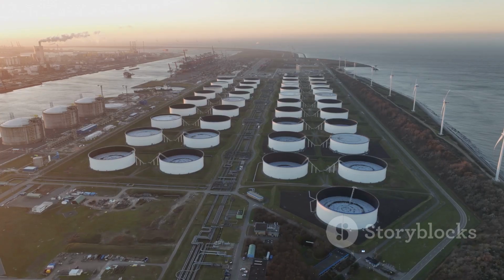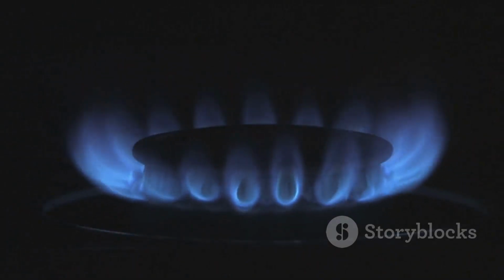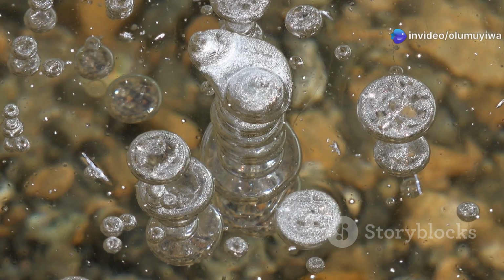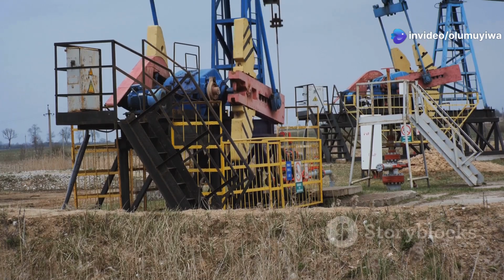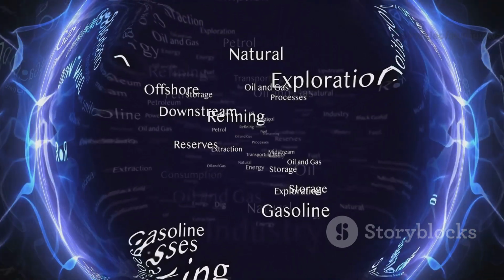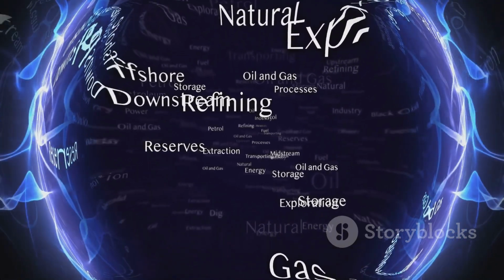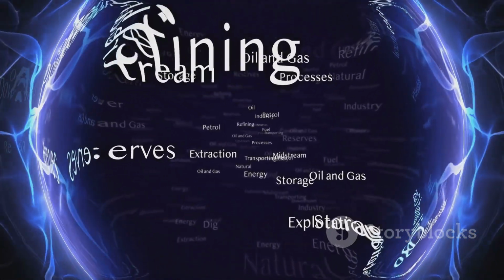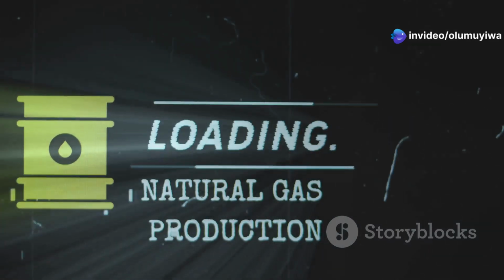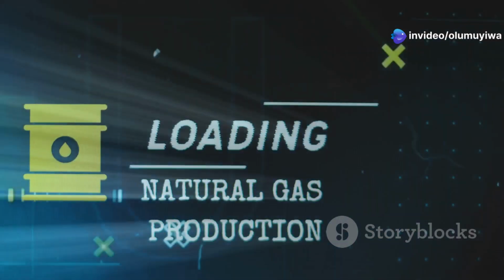The third friend is natural gas. As its name suggests, it's a gas. It's mostly made of a gas called methane. Natural gas was often formed alongside oil from the same tiny marine creatures. As the organic material was cooked deep underground, some of it turned into liquid oil, and some of it turned into a lighter gas. Because it's a gas, it can be found trapped in pockets above oil deposits or within the tiny pores of rock formations.